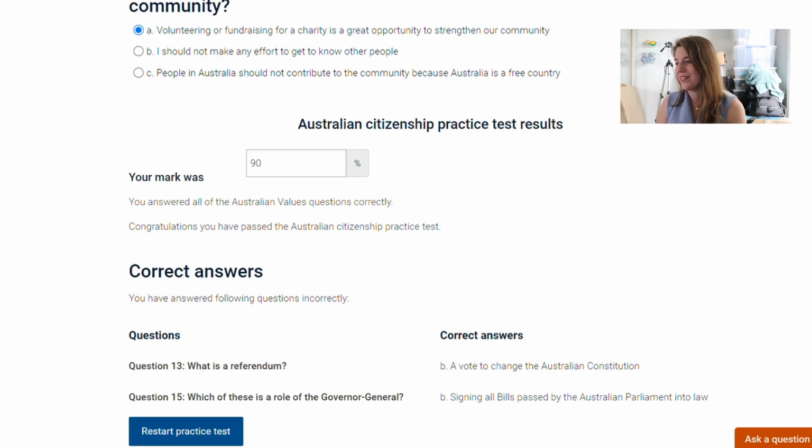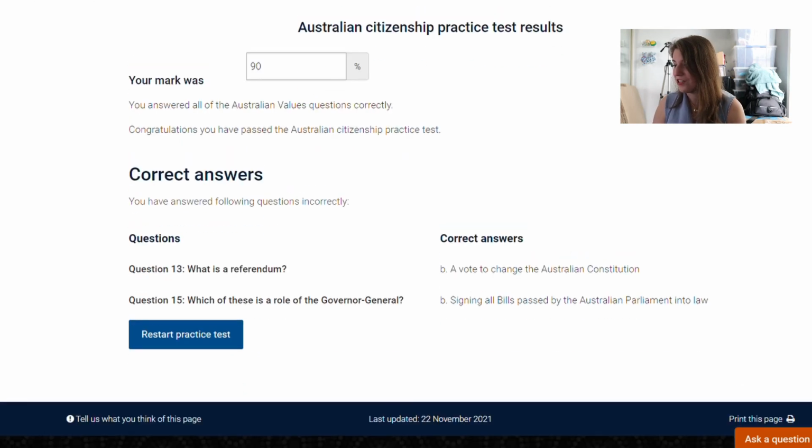13, what is a referendum? A vote to change the Australian Constitution. Did not know that. And question 15, which of these is the role of the Governor General, signing all bills passed by the Australian Parliament into law? That one I knew had tripped me up. That one I was really just guessing and wasn't entirely sure. So it's good to know this for the future.